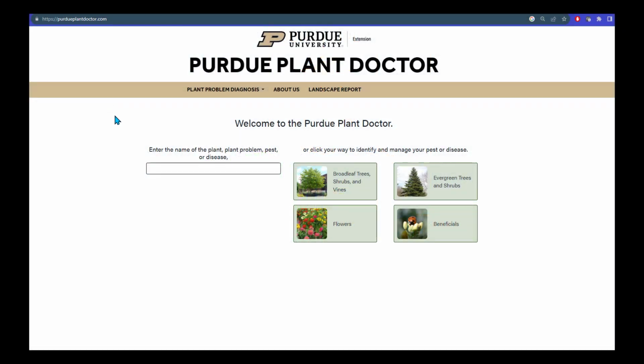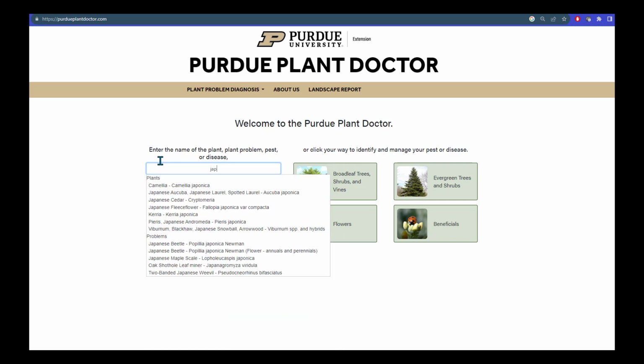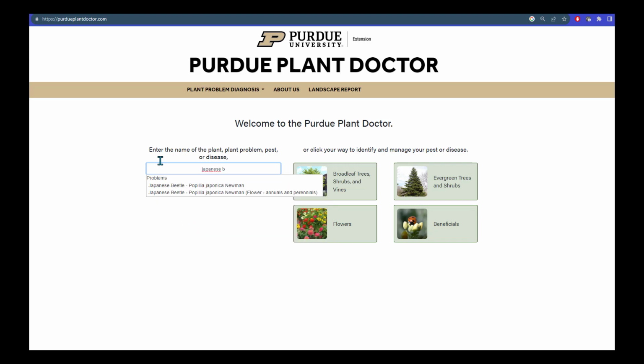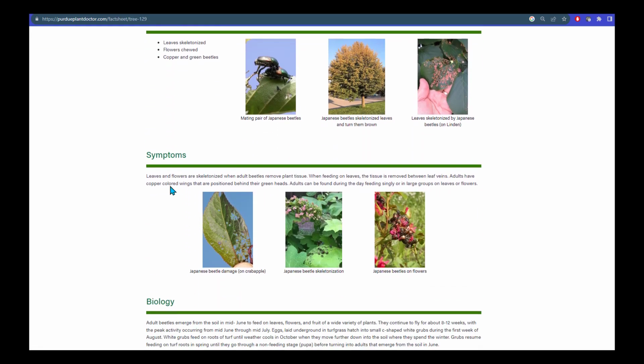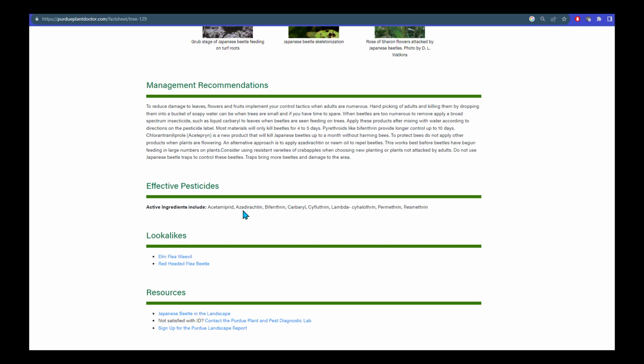Use the Purdue Plant Doctor webpage that's available at purdueplantdoctor.com to find out what products you can use to control the Japanese beetle. Simply type in Japanese beetle and select Japanese beetle to get a list of the products that you could use, and then you can take this list with you to the store to be sure that you buy something that we recommend.